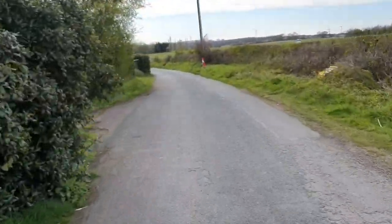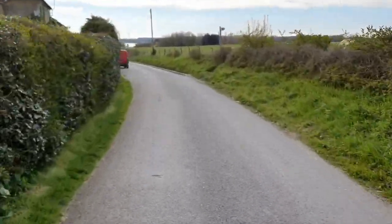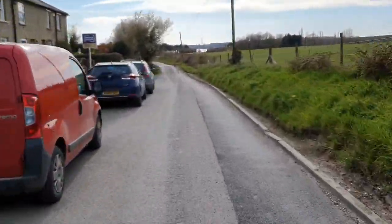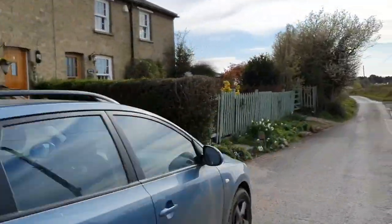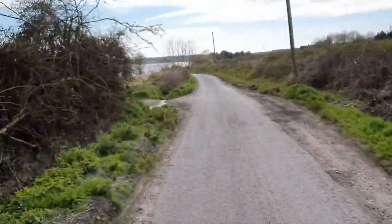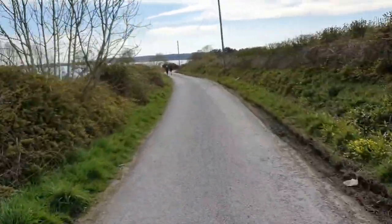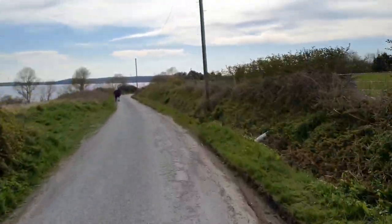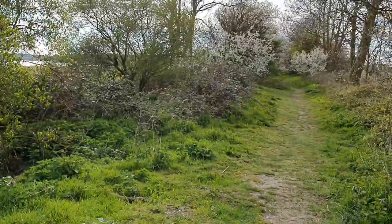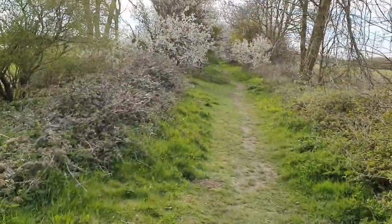Coming down to Grafton Waters. I've done 7.1 miles on the speedo, but I didn't set it for the first mile, so it's about 8 miles so far. We have Grafton Waters here on the left, in a quiet little spot. Nearly there. A little bit of old railway again.